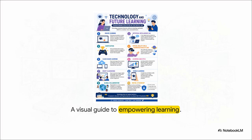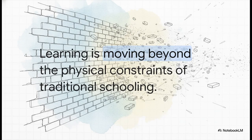To make sense of all this, we're going to refer to this brilliant infographic today. Think of it as our visual treasure map. It lays out 10 distinct ways that technology is empowering future learning, giving us a really comprehensive look at how all these different digital tools interlock to create a completely new educational ecosystem. We're going to unpack this piece by piece, looking at how it changes the physical landscape of learning, how it totally revolutionizes student engagement, and finally, those crucial responsibilities and human elements that tie the whole shebang together.